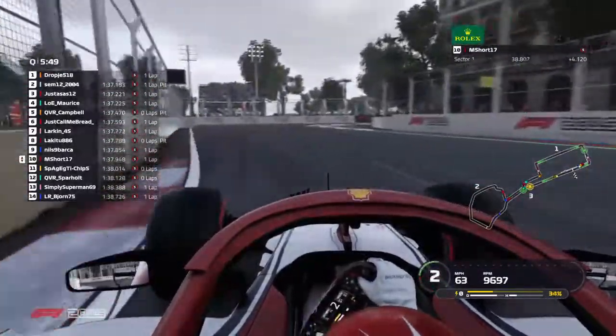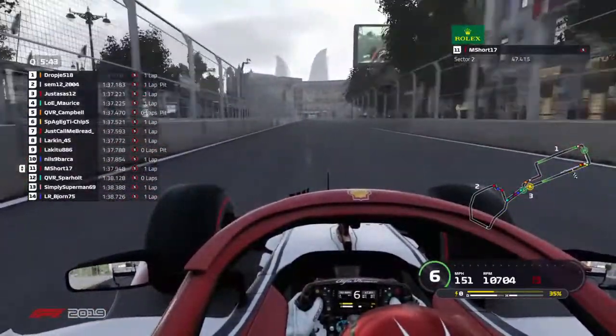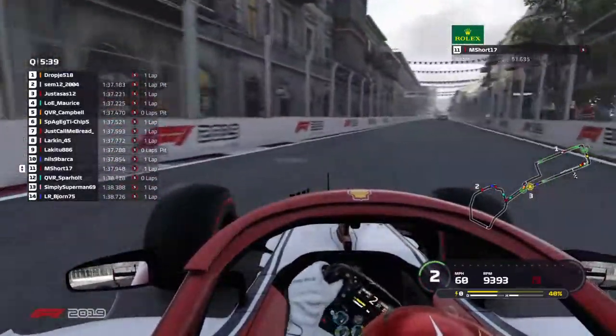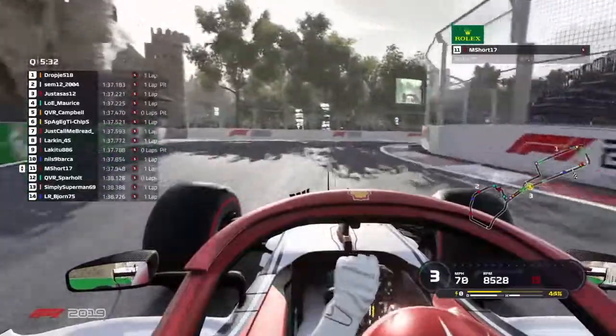He's still ahead of Spaghetti Chips, his championship rival. 2 points in it, I believe. So let's see what the Alfa Romeo driver can do. He's behind his teammate, Lakitu, but not too far behind, I don't think. No, there's only about 1.5, maybe 2 tenths between them as we head through the castle section.